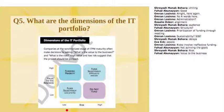Risk and value. Where does a company want to have most of its projects? Low risk, high value, right? Low risk, high value. Oh, and look, a funding priority. Low risk projects that bring high value to the business. We want to fund those, right? What don't we want to fund?